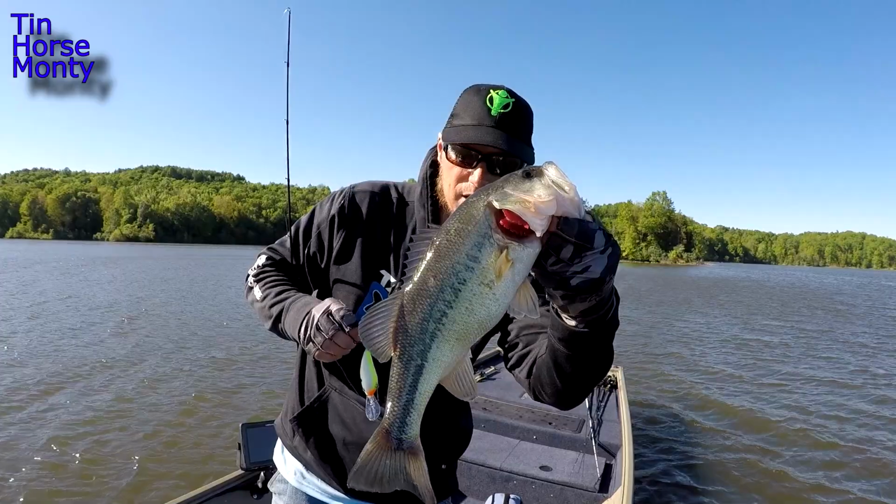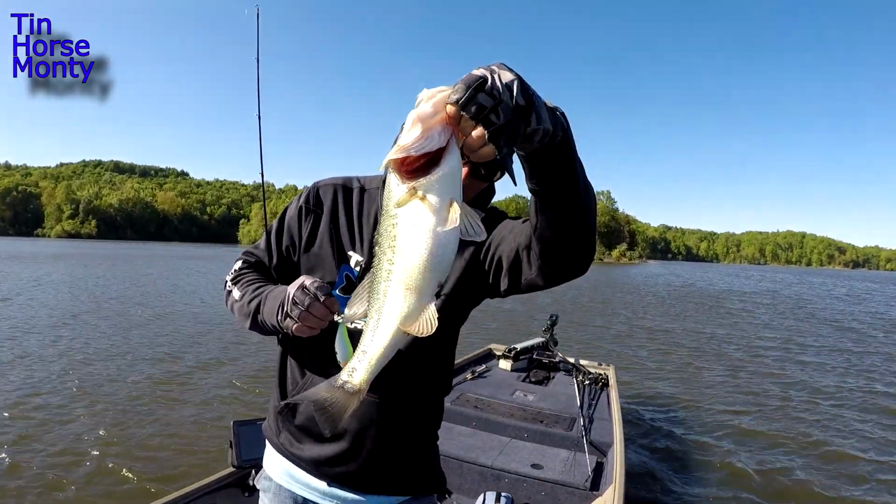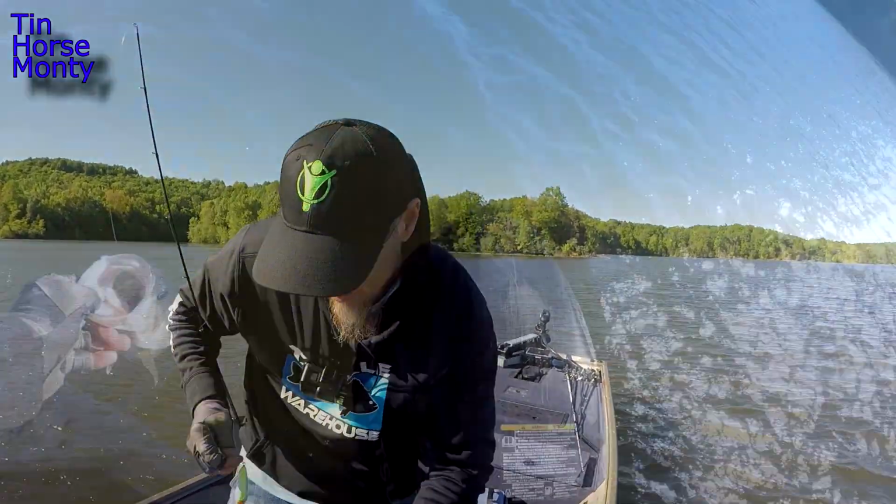The wind's blowing out here, super windy, but that's a nice fat chunky fish. Looks like a pre-spawner maybe. I don't know. I'll make another cast.